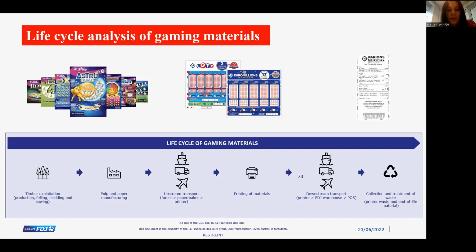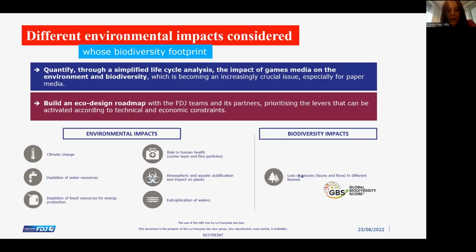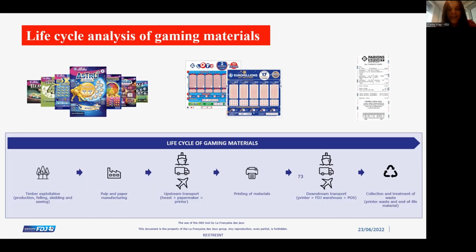So we found the solution in 2020 when we launched a life cycle analysis of our gaming materials. We decided to look at the impact of our entire product range, which includes scratch cards, gaming slips for Lotto and Euro Millions, and our game receipts. And we wanted to look at all the stages of their life, from the extraction of the resources to produce them to the end of life.